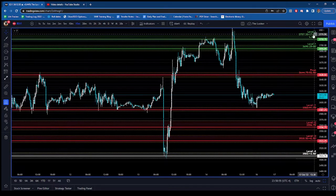I'll be sticking to the plan within this 3720 to 3500 area, this nice 200 point range. That's all I really have. If there are any changes to the numbers here, I will be updating them on Twitter per usual. Other than that, that's all I really have.